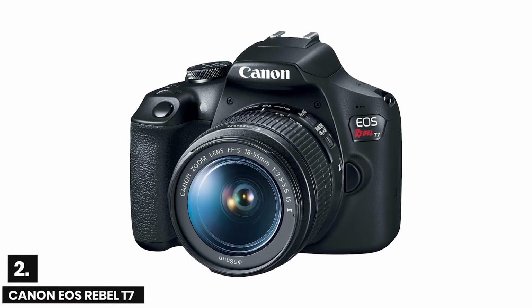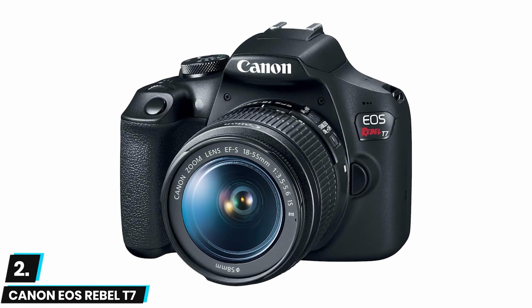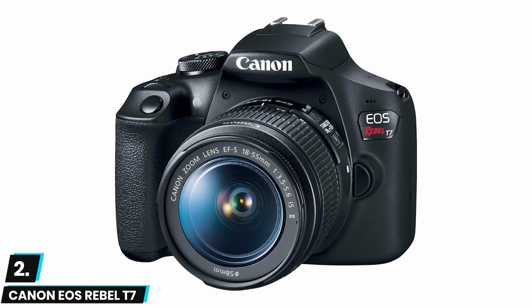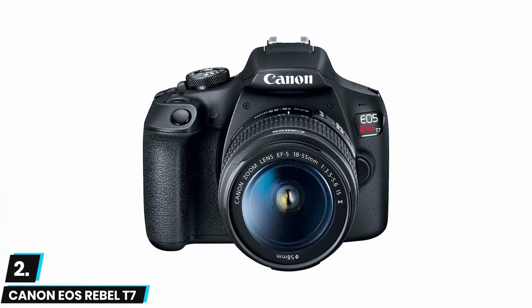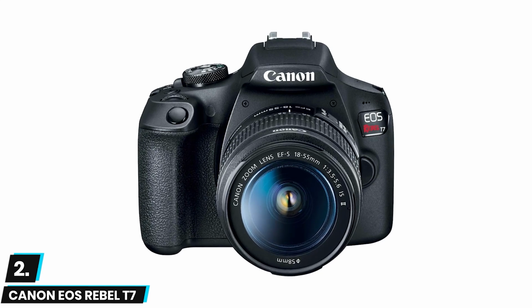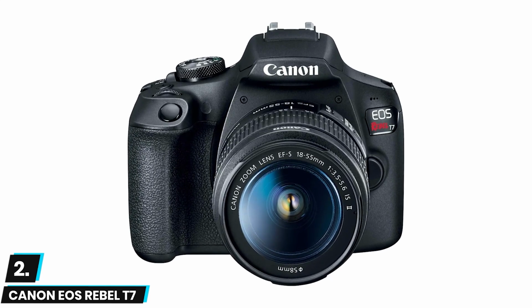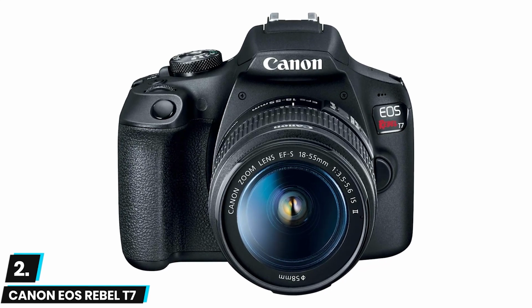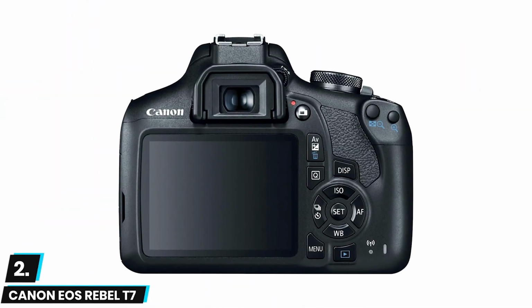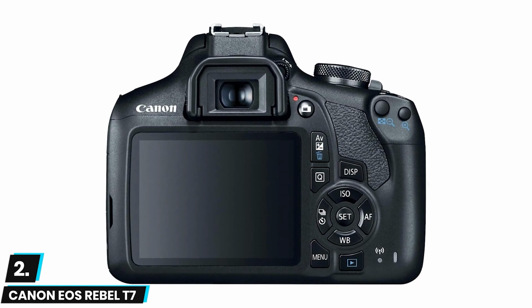Moving on, at number 2 we have the Canon EOS Rebel T7. This camera has a 24.1 megapixel sensor that delivers crystal clear image quality. Since it comes with built-in Wi-Fi and NFC, sharing media files is also very easy. The camera's optical viewfinder allows for up to 95% viewing coverage, and with support for remote shooting, owners will also be able to take pictures through the Camera Connect app on their smartphones.